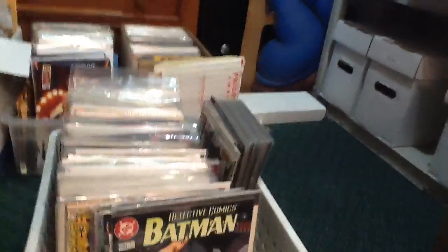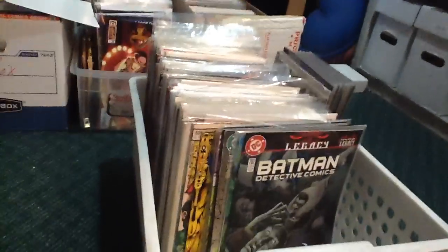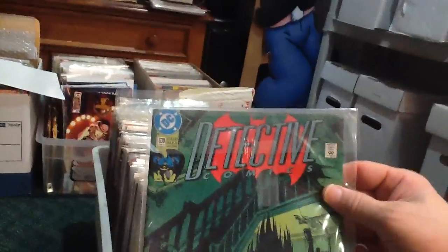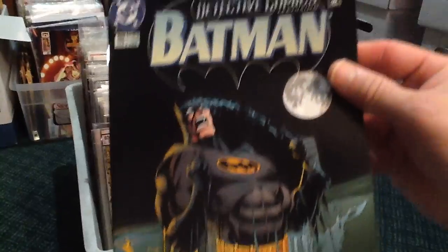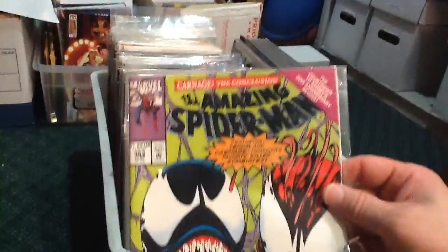Batman 695, 696, Detective 698, Detective 700, still in the envelope that it came in. Detective 701, 702, 630, another copy of 694, 688, 679, Amazing Spider-Man 363, Batman Spawn.